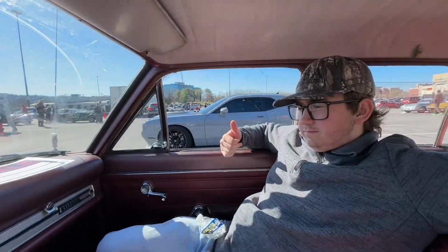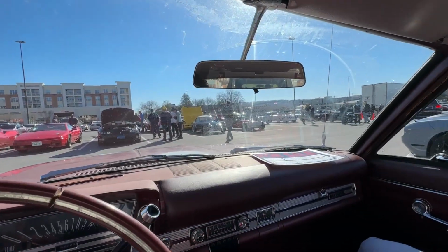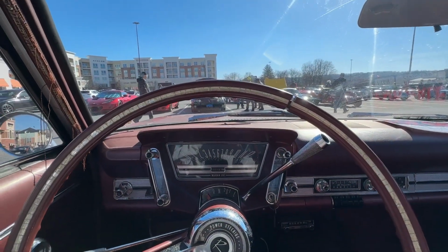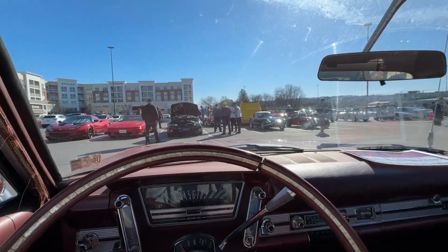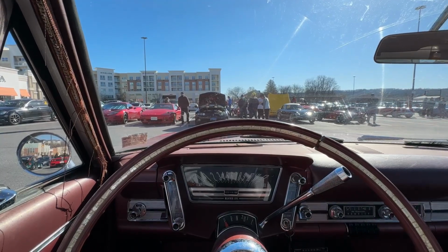Here with Tim now, back in the Rambler. We're gonna head out and grab breakfast. Try to show it around a little bit. It's my first time taking it out to a show, and it seems like a fair bit of people enjoyed it. So we threw the for sale sign back up in there, drive around, hopefully get some bites on that.